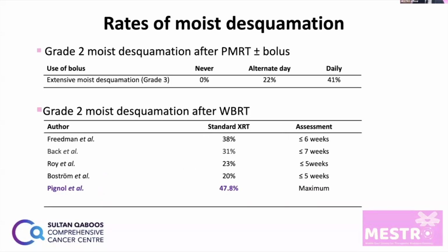So what are the risks of moist desquamation, which is the most difficult acute side effect lived by patients? If we look at post-mastectomy with or without bolus, the risk of extensive, very aggressive grade 3 moist desquamation when you don't use a bolus is never. If you use a bolus on alternate days, 1 patient out of 5. If you use it daily, you double the amount. So using daily bolus is not a good idea.